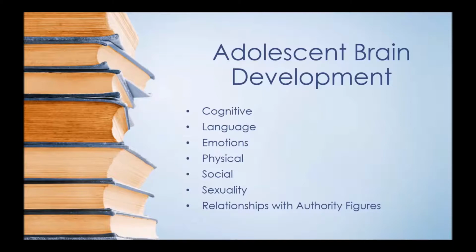Socially, tweens need to learn how to behave in a variety of situations and how to interact with others. Peer pressure is at an all-time high, as is risk-taking behavior. And a lot of tweens feeling the need to fit in may participate in some negative risk-taking behavior just to get the approval of their fellow tweens.